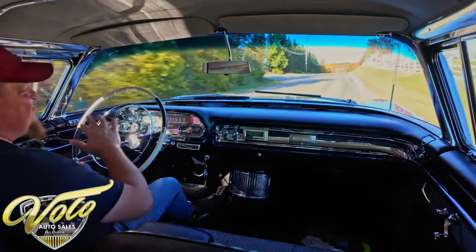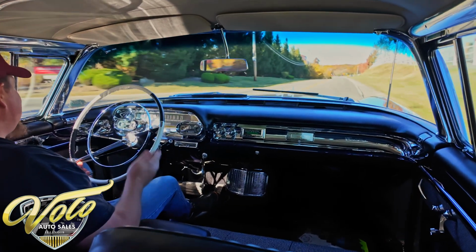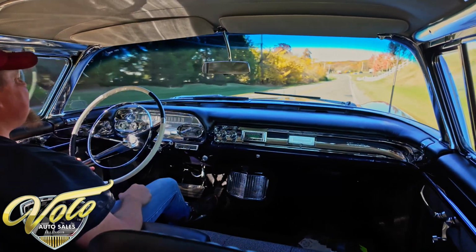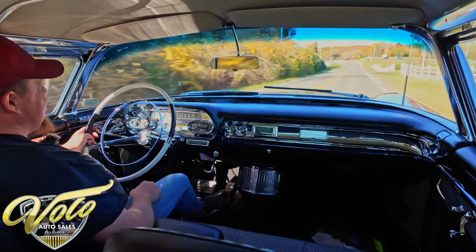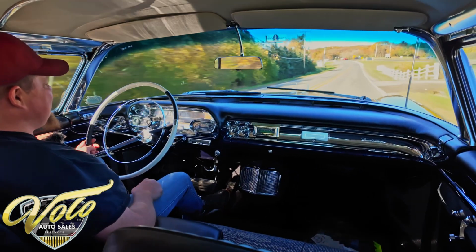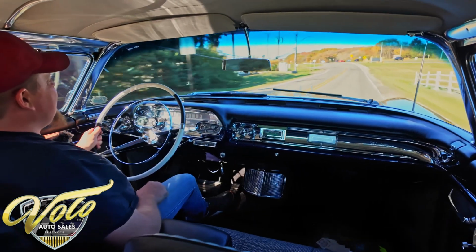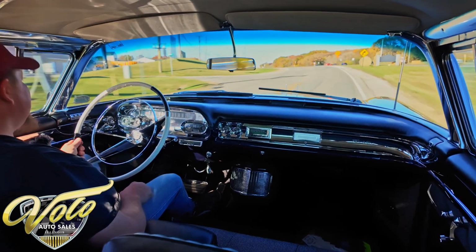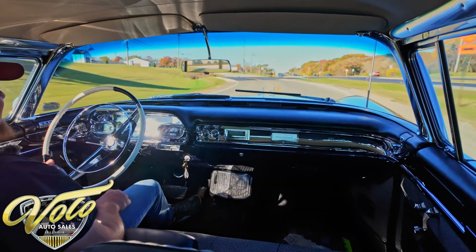So much chrome, so many beautiful things to look at here. Just the steering wheel itself, gotta love the feel of it. This one's got a ton of options on it too. Somebody added vintage air that is working. Then it has power steering, power brakes, power windows, and power seat as well.